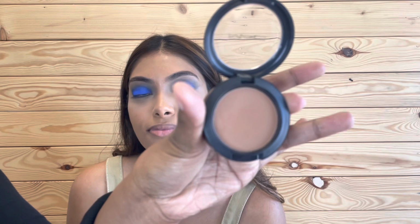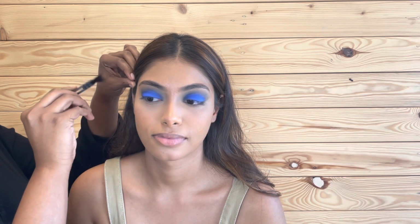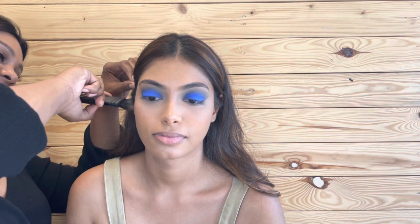And we're gonna contour using Shadester from MAC. Can you hold that for me, friend? Thanks. And using a G13 contour brush from Switch Beauty. Shout out to Switch.